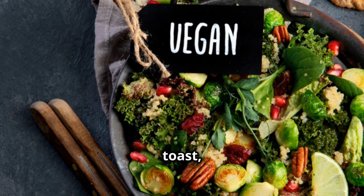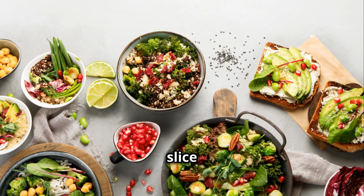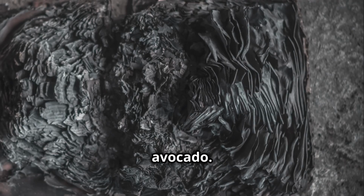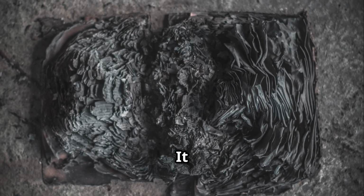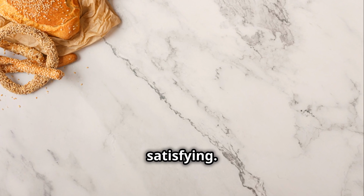And speaking of toast, don't be afraid to get a little color on that bread. A well-toasted slice provides the perfect crunchy contrast to the smooth avocado. A bit of char adds a lovely smoky depth to the whole dish. It enhances the overall flavor profile, making each bite more satisfying.